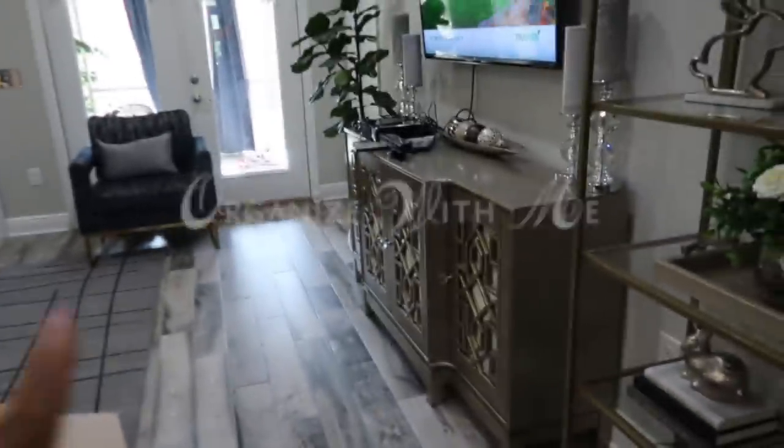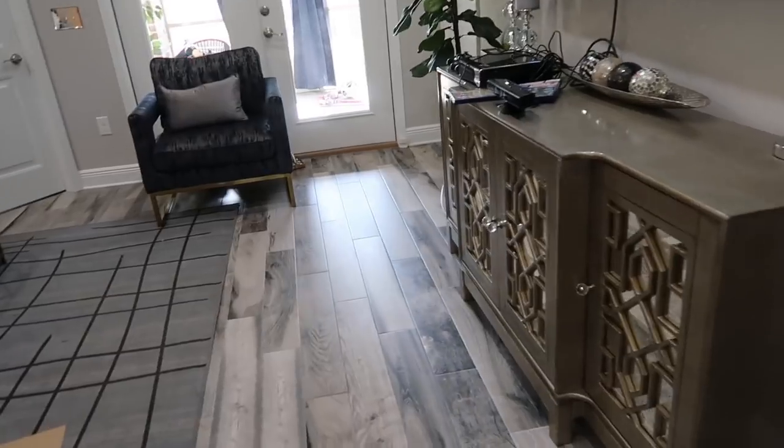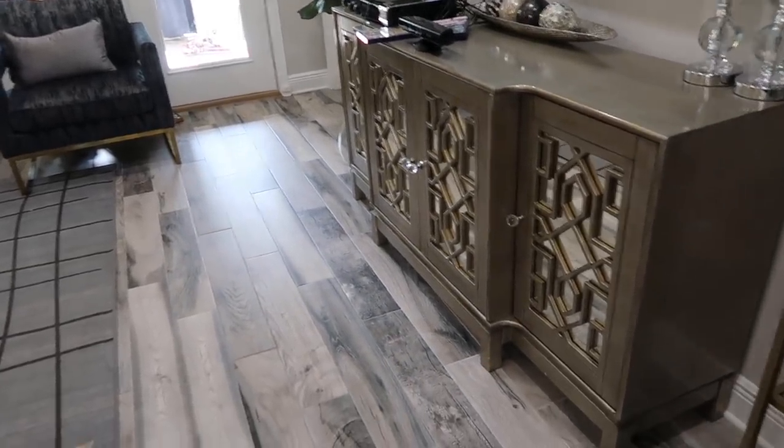I am going to tackle inside of this credenza because this is where I keep extra decor, all of my candles and miscellaneous items around the house.